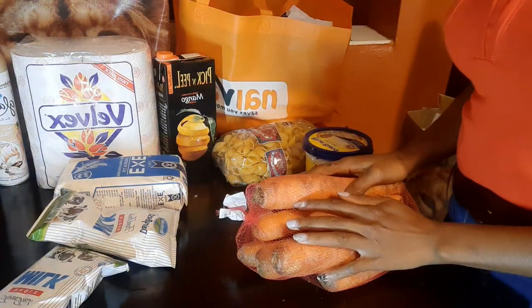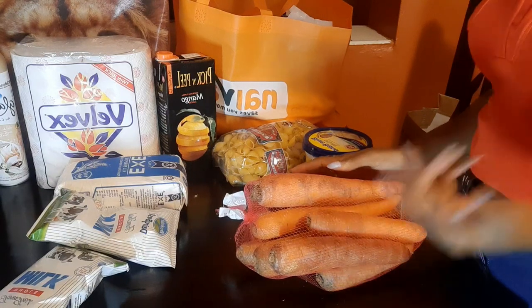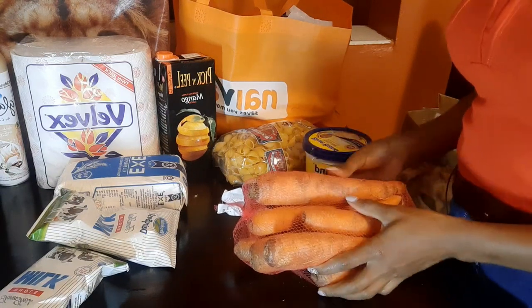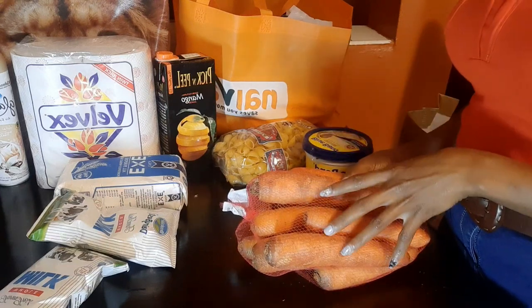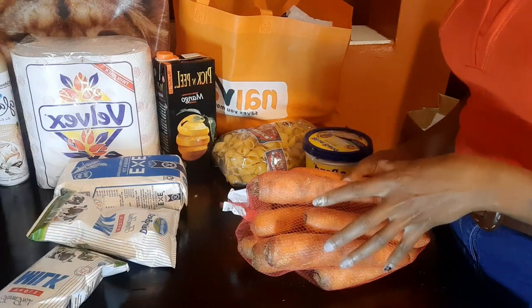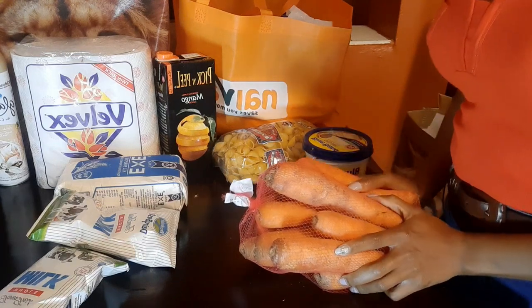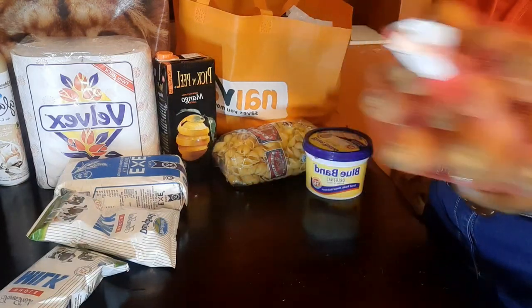And even for tomatoes, if you want them to last you for long, use a Ziploc or even a polythene paper, a cling foil, so that they can last long, because they are always moisturized. The pepper usually helps to keep the moisture. Therefore, the tomatoes will not go bad faster. Okay, guys.